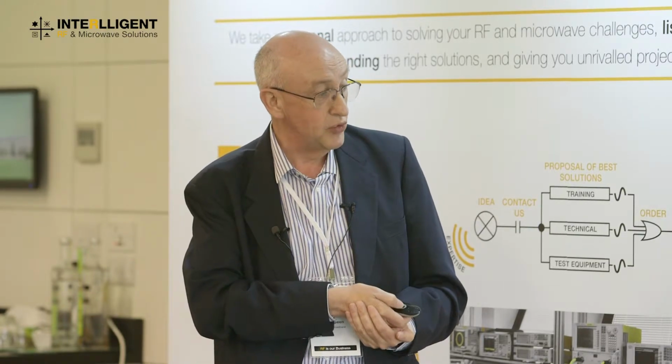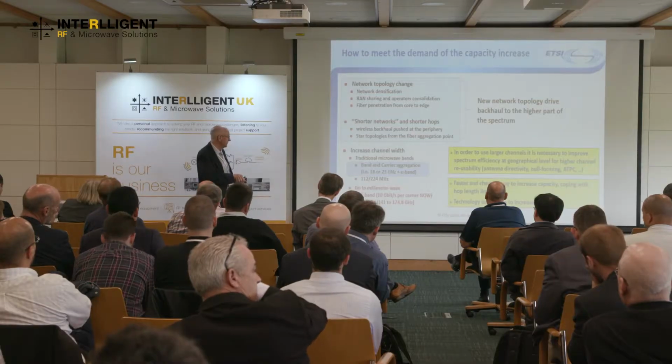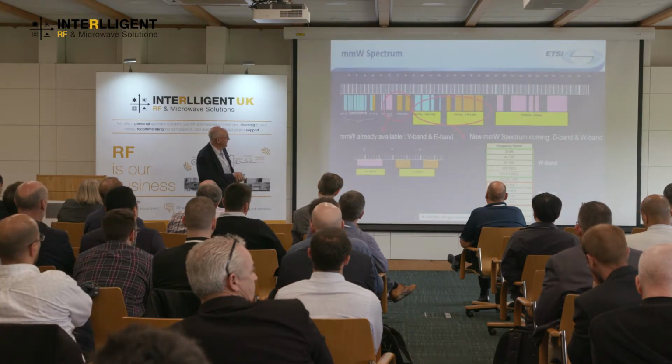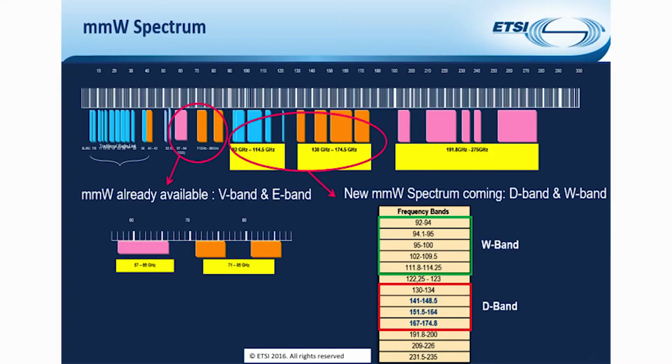D-band is a new band that's under discussion. We're talking here about bands up to 175 gigahertz. So that's just reiterating what I've said here. W-band, there's a small band between 92 and 95, but really it's not used very much at the moment. There's not enough contiguous bandwidth there.